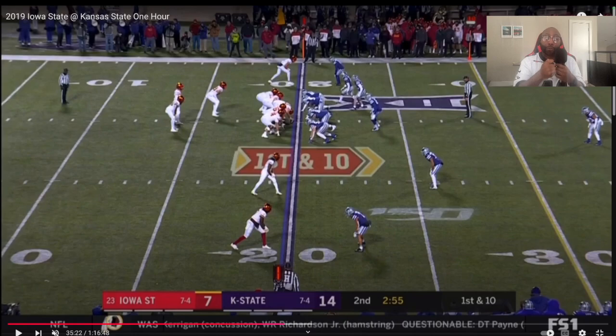And so you need to make sure that your players are physically up to snuff and also mentally up to snuff. You see here, it's 1st and 10, about 3 minutes left in the half. Same game that we were watching earlier. And this is football for dummies. I'm a dummy. We're going to count again.